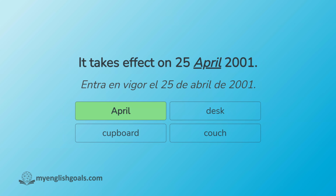It takes effect on April 25, 2001. Entra en vigor el 25 de abril de 2001.